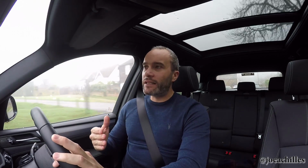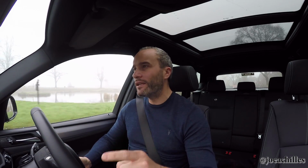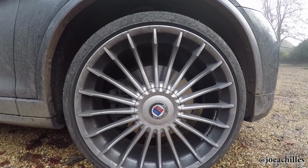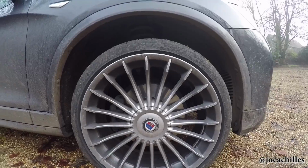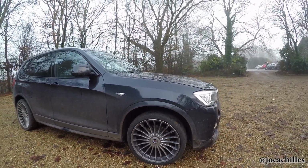Next one is the brakes. Now the brakes are amazing in this car. They're well up to the job and they slow this vehicle down. So in terms of the way they work and the way they operate, spot on. I've got no niggles with that. It's the way they look, or the way they don't look in this case. They are the standard single piston calipers, I think the same ones as on my 7 Series. Now the problem is, when they're behind 21-inch, very beautiful Alpina alloys, they look very small. And they're not small, but they look small behind the 21-inch alloys.